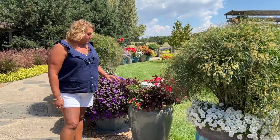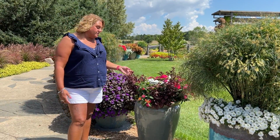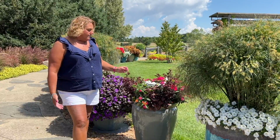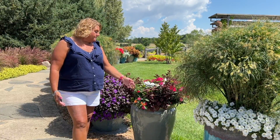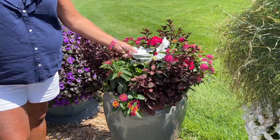This next planter here, interesting. We've got the polka dot plant. Looks like polka dot maybe rose or pink, along with Berry Blend Lantana. And then this in the middle here is such a pretty plant. This is the Senecio Angel Wings.